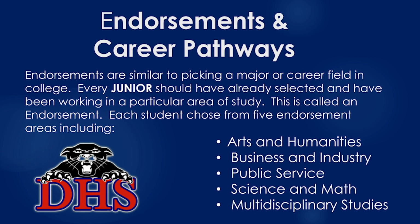Endorsements and career pathways. Each of you should have an endorsement, a clear endorsement by now. You'll be going into your senior year for your endorsement. Endorsements include Arts and Humanities, Public Service, Science, Business and Industries, and Multidisciplinary.